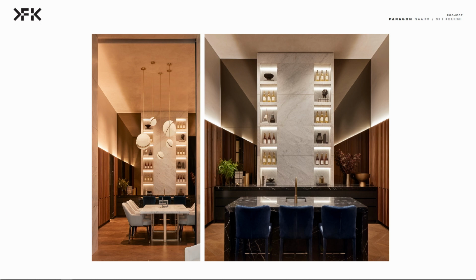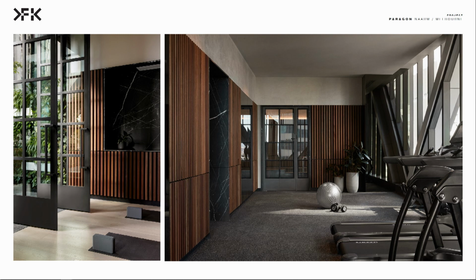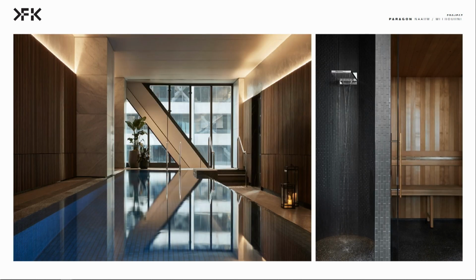Here you can see the private dining space and bar with handmade lighting by Bleed Room. Tucked away to the rear left on screen there is the commercial kitchen, which is available for residents to use while entertaining as well. Yoga and exercise spaces with views out to the city, pool, spa and sauna.